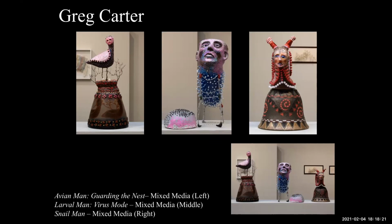So what you can see in these pieces is they're very multimedia. They're very colorful, and they use wire, they use mesh, they use a thing called celluclay, which is like a papier-mâché. These are all materials that we use in different projects in the class. So I guess it's my attempt to show that I use the same kind of things in my work that I teach to my students.